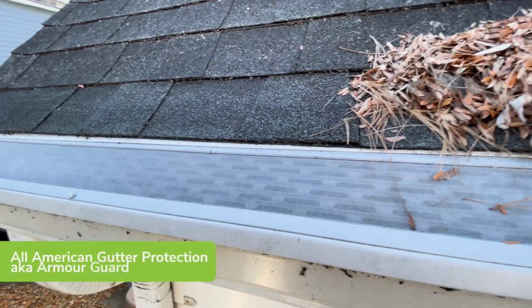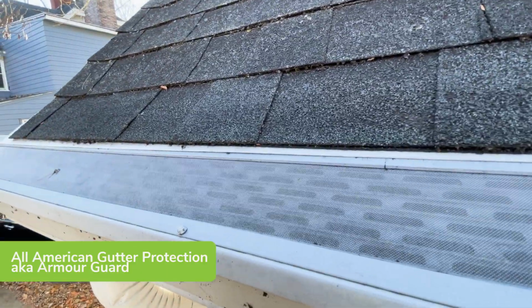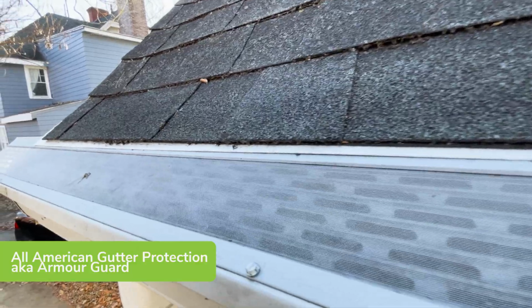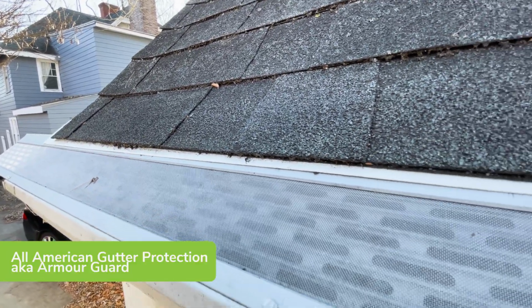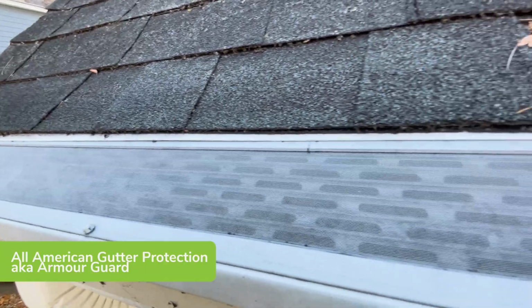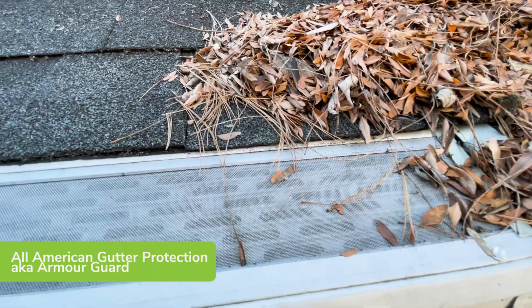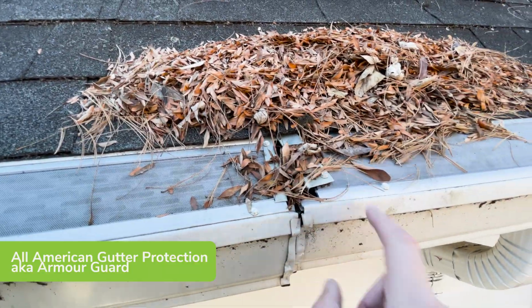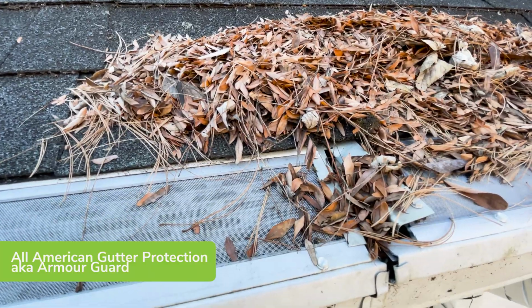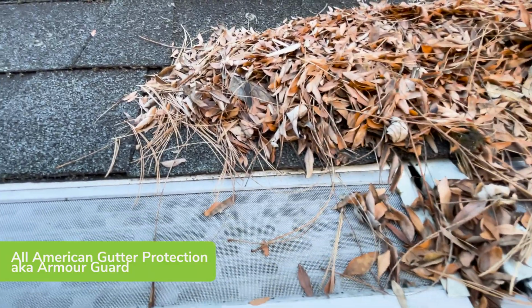This is Armour guard on the north side of the garage. You can see the screen is mostly clean. A little bit of maybe a single pine needle down at that end with something else, a leaf that's kind of sitting on top of the screen as you come over here to the right. Very little stuff sitting on top of it. So again, at the transition between the Armour guard and the GutterDome, you've got a little bit of stuff kind of wedged in between and sitting on the right-hand side of the screen.